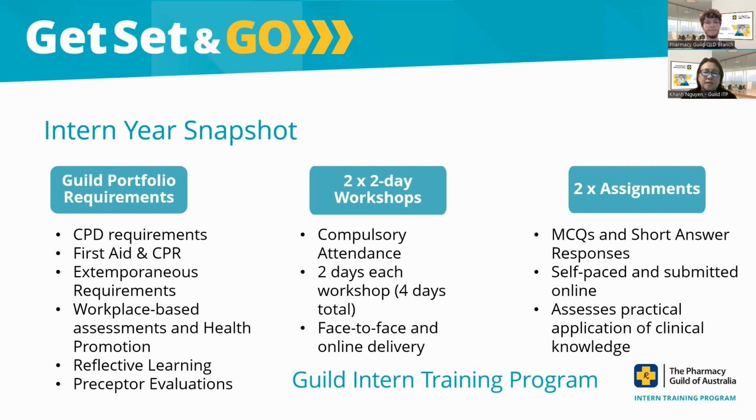The attendance is compulsory, we record this, and we do monitor it. If they miss one of the workshop days, they're more than welcome to register for another one. But towards the end of the period, there aren't that many workshops offered, so they may be a little bit delayed in completing their internship. So if they haven't already organised with you to attend a workshop, or put in for some days off, then please prompt them.